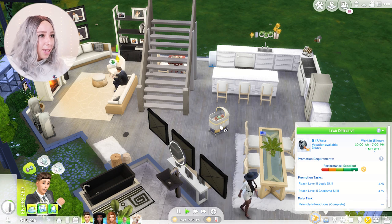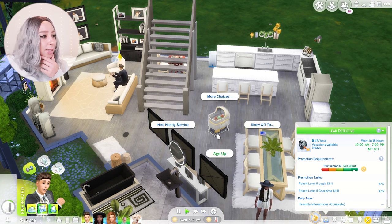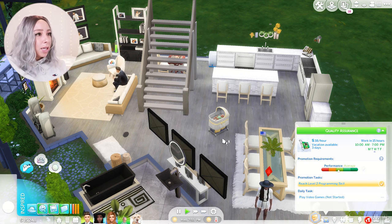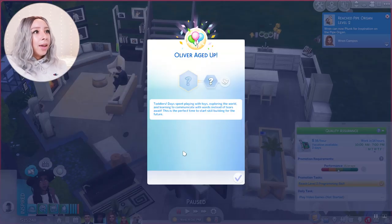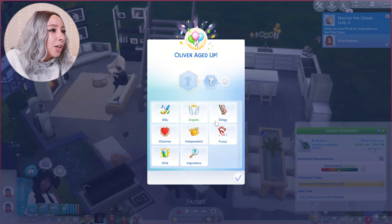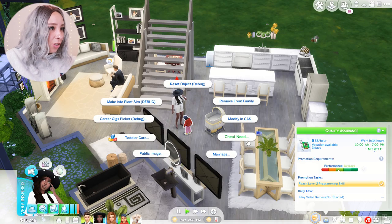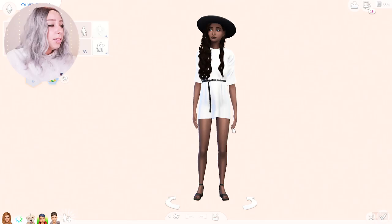Since it's his birthday, can we just age him up? I think we can. I think that is definitely not against the rules. So, let's get Zara to age him up. You're pregnant, right? Okay, we need to randomize his trait. Well, we got wild, so we're just gonna go with that. Wild. All right, let's have a look at you in Create-a-Sim and give you some good outfits.